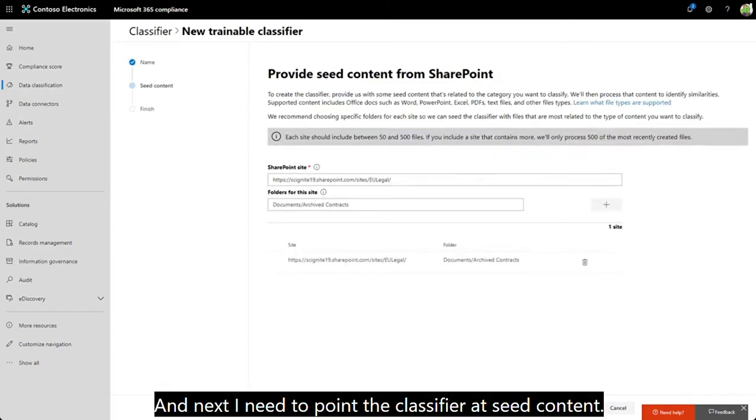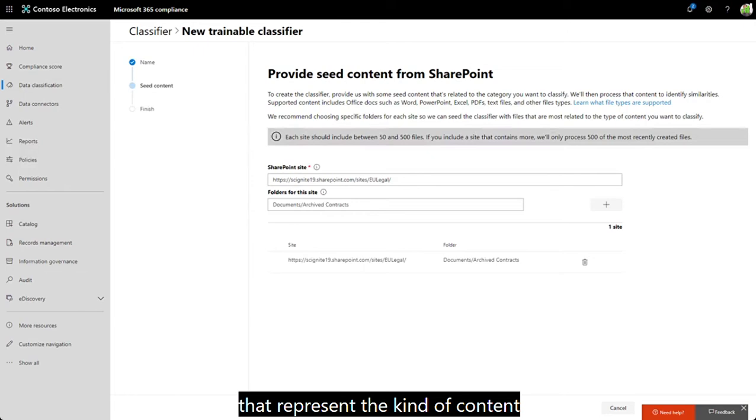And next, I need to point the classifier at seed content. I need to supply here between 50 to 500 files that represent the kind of content I need to identify elsewhere across my organization. Because I'm building a trainable classifier to recognize contract documents, I would probably work with the legal department and have them supply me with suitable samples.